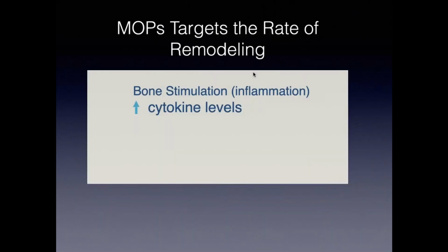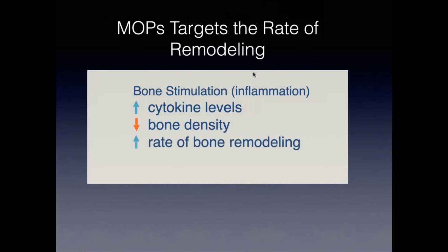So MOPs targets the rate of remodeling directly. What it does is it creates this very localized inflammation. We'll get increased cytokine levels. We'll get a temporary decrease in bone density to allow the teeth to move faster through that bone. We get an increased rate of bone remodeling by way of the healing response, and thereby we get an increased rate of tooth movement through the bone.